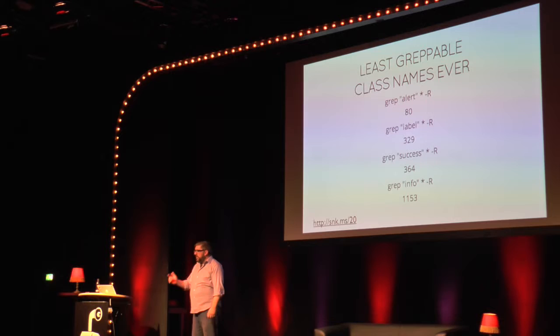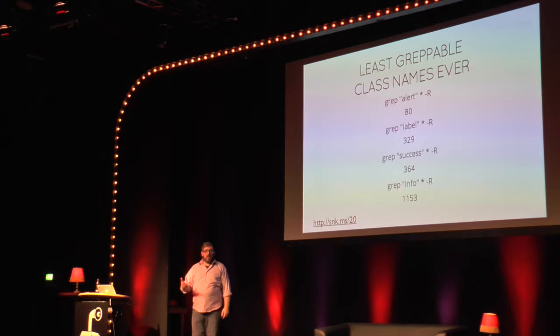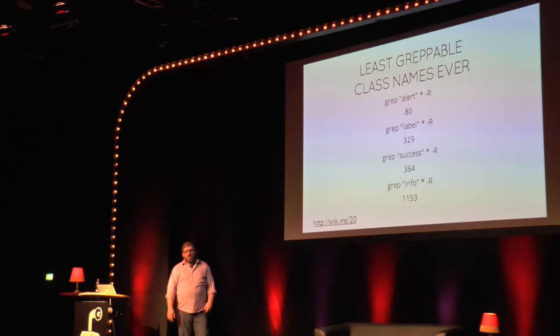Pamela Fox did a wonderful presentation last year at CSSConf, talking about moving from one version of Bootstrap to another. And the naming convention had changed from one version to the next. They had actually learned these kinds of mistakes and problems that they ran into, which was, okay, we now need to update all our class names. And so that alert class that they used found every JavaScript alert, or every label, or success message, or info message that might be littered throughout their project.